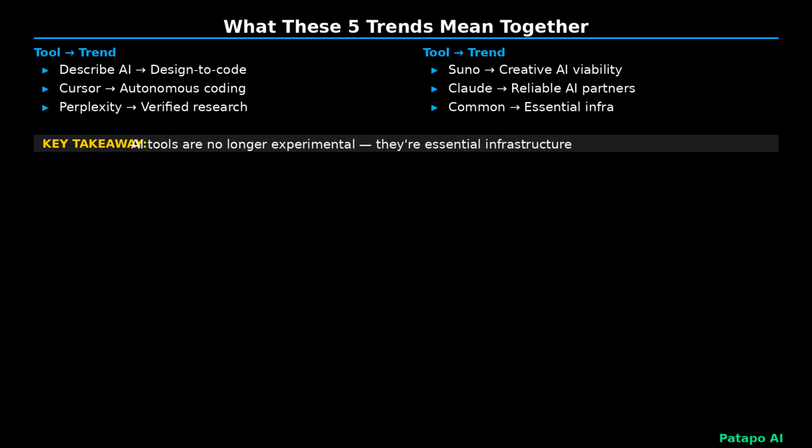Perplexity Pro proves that verified, sourced AI research is replacing traditional search for serious information needs. Suno V4 reveals that AI-generated creative content, music, art, video, has crossed the quality threshold where it is commercially viable. And Claude confirms that large language models are maturing from flashy chatbots into reliable, thoughtful partners for high-stakes work. They are becoming essential infrastructure for how we create, research, code, and communicate.